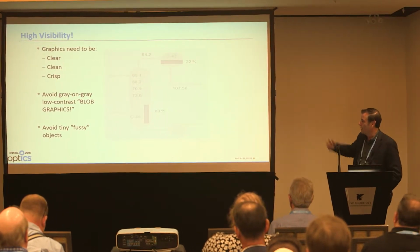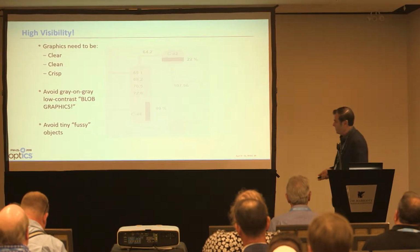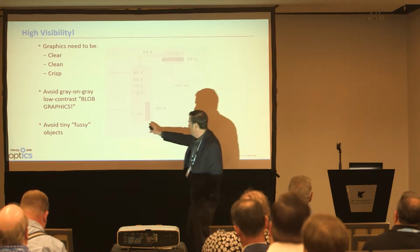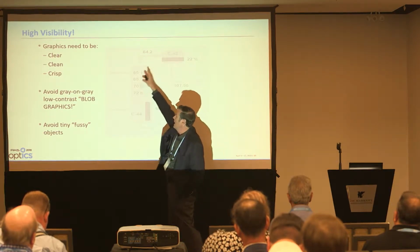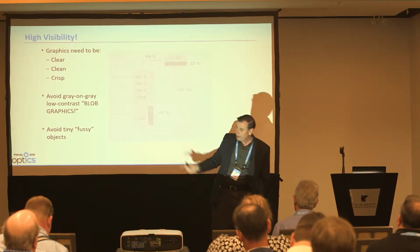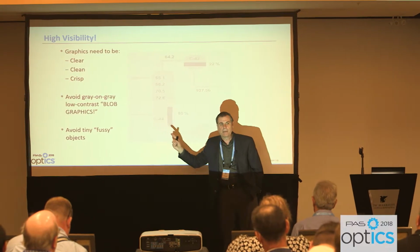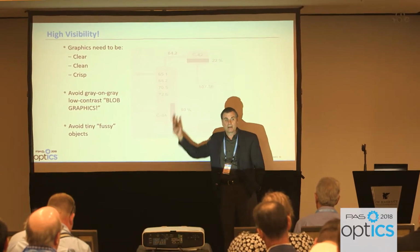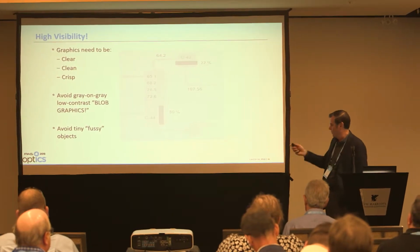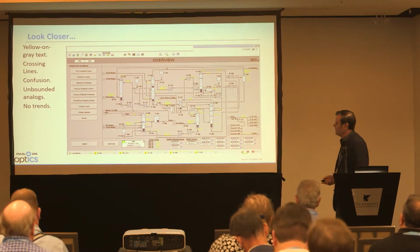So I call these blob graphics. Gray on gray blobs, unbounded. There is no thin 1 pixel line around this to help you in even seeing this shape. Putting that little line around it wouldn't make it visually distracting. It would make it visible, and there's a difference. All right, so we want to avoid that. We want to avoid tiny little fussy objects.